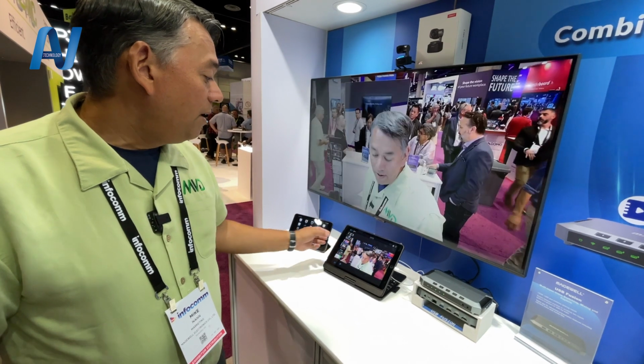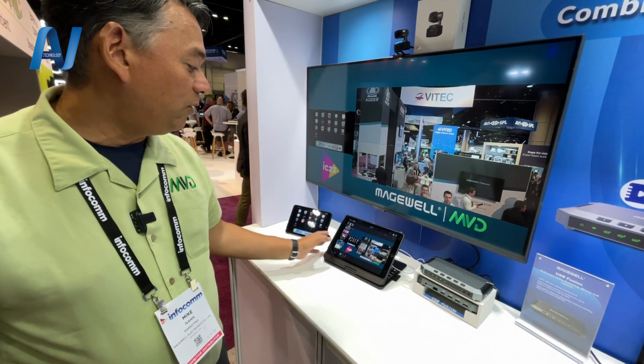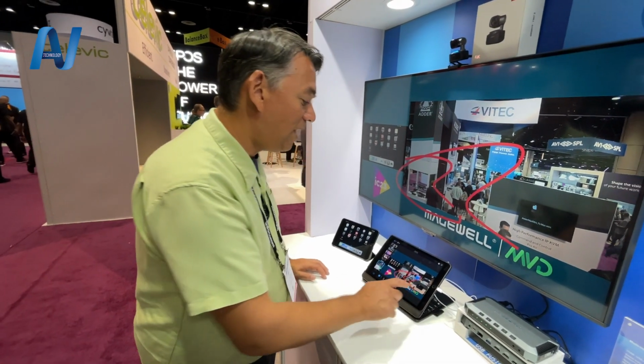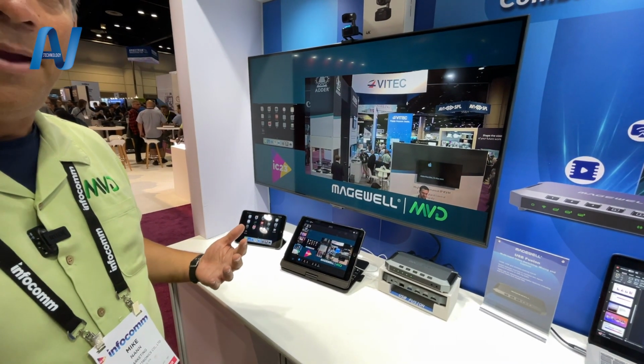The tablet app, in addition to doing switching and so forth, also offers a wide range of advanced presentation features. It lets you bring in PowerPoint PDFs, you can bring in live web pages and integrate them, you can build playlists, and some of the coolest features are when you can do things like live annotation, real-time drawing on the video, just like a telestrator in real time.